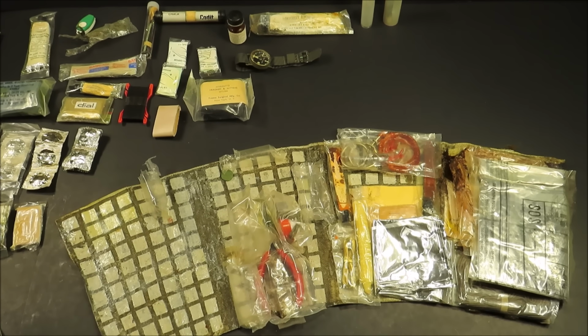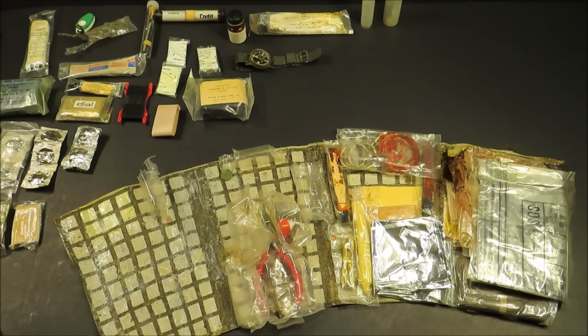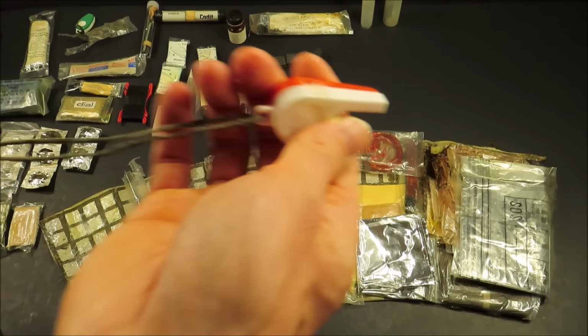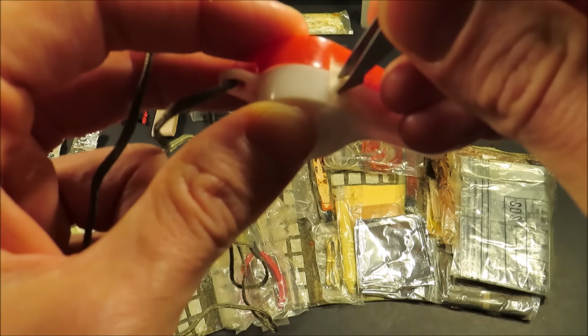Also, if you end up getting sick from something, it could be a plain and simple illness that you pick up, some kind of bacteria, you're not going to want to try and labor a bad cold or some infectious wound in the middle of surviving. Look at that. Get a nice whistle, also on a lanyard, a piece of cotton in there, it'd be nice tinder.